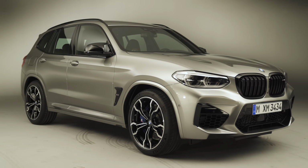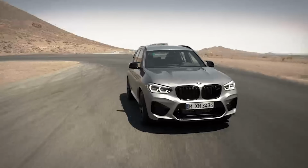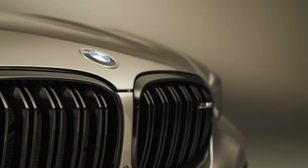This is the BMW X3M and its coupe-style brother, the X4M. They're seriously rapid versions of BMW's practical family SUVs, and here's the carwow top 10 things you need to know about them.